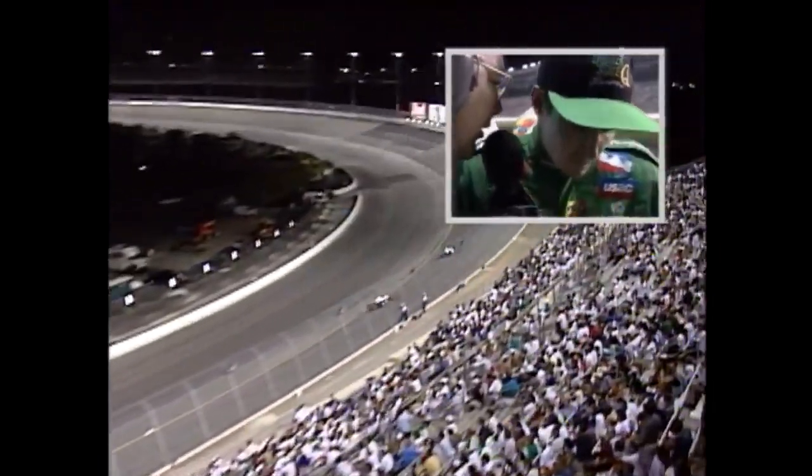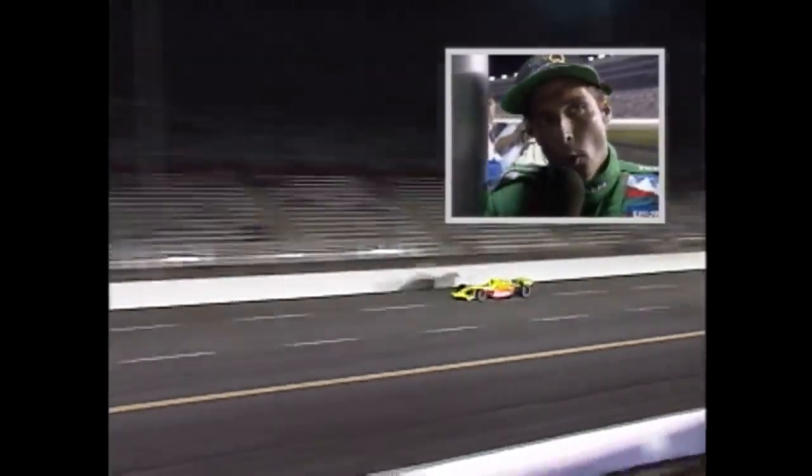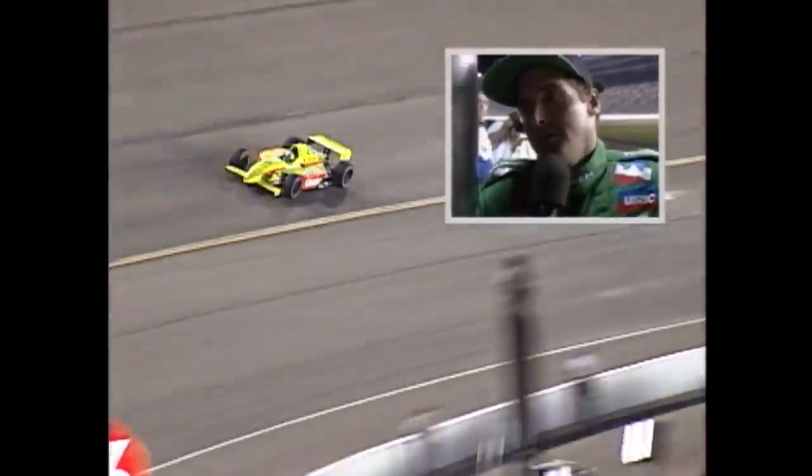Any warning at all? You said it was missing a little bit. Did you know it was going to go when it went? Yeah. The car picked up a little bit of a noise, probably 10 laps prior. We weren't seeing any RPM, and then she let go. Or, I don't even think it let go. I think just something broke.